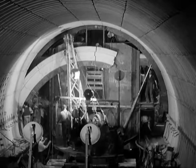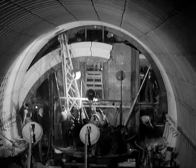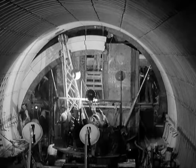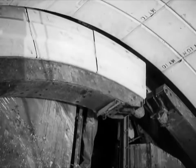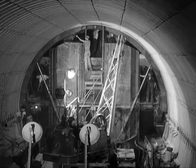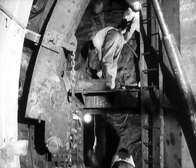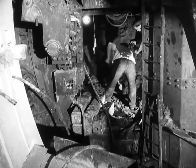The more traditional methods took hundreds of skilled bricklayers to build walls as thick as these. But with modern equipment and materials, a few men do the work in a fraction of the time and cost. Even while sections are going into place, men are working inside the shield, removing the earth it has cut and shoveling it down onto moving conveyors below.